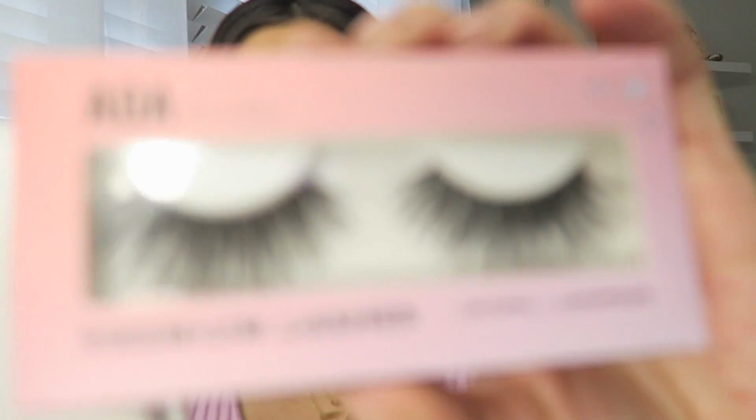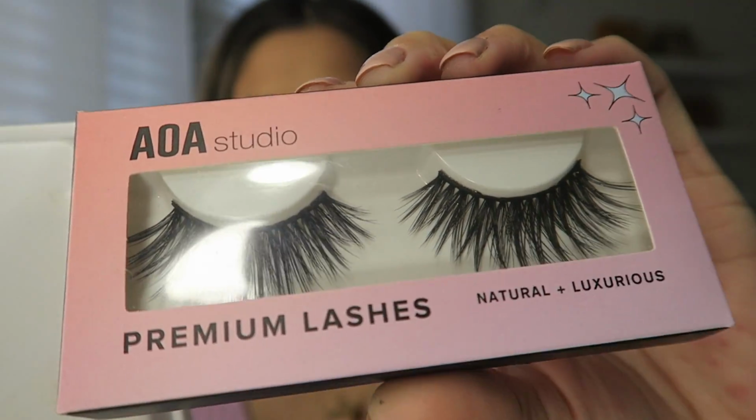Now let's do, oh god, these look like caterpillars. This is Vanessa, and look, that's very long, very glam and thick. Here we go. This is what they look like. Oh, this one's kind of coming off, sorry. I'm doing these really sloppy, by the way, so if they're sticking out or not placed properly, then just ignore that. I'm just trying them on.